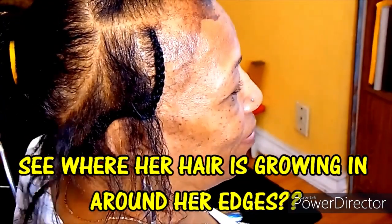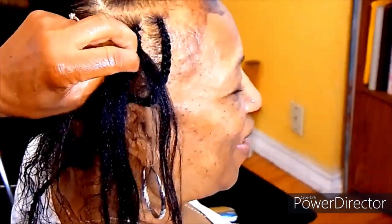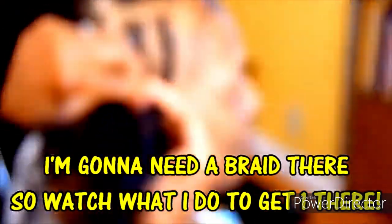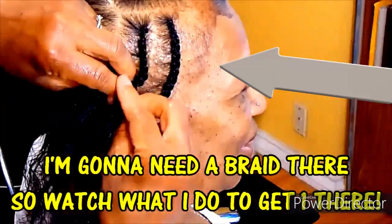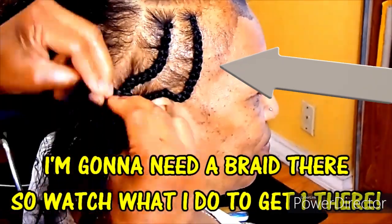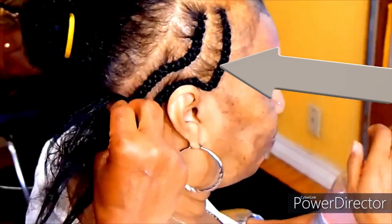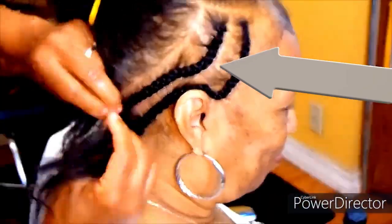Here I am going to need a braid where her edges are. There is no hair there, but I do need a braid there. So keep watching and you're going to see a trick that I use to get hair or braid there. Yes, I need a braid right there at the beginning of her edges, and I am going to show you the trick that I use to get a braid there. This is going to help her style, so pay close attention to this trick that I use.